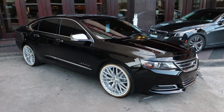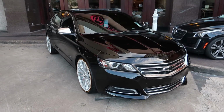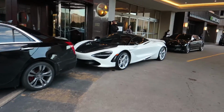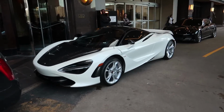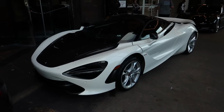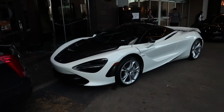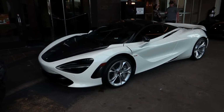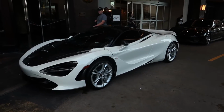We got the white walls on the Impala. We got Kite the Squad rolling around. And we got a 720S with the carbon fiber hood bonnet option. I really like this spec. Me and Drew were talking, it would look better with the black wheels, but it's still a 720 with a lot of carbon fiber, so can't go wrong there.